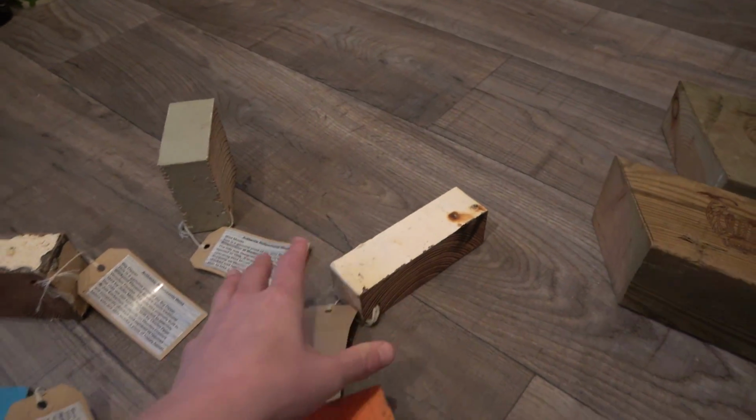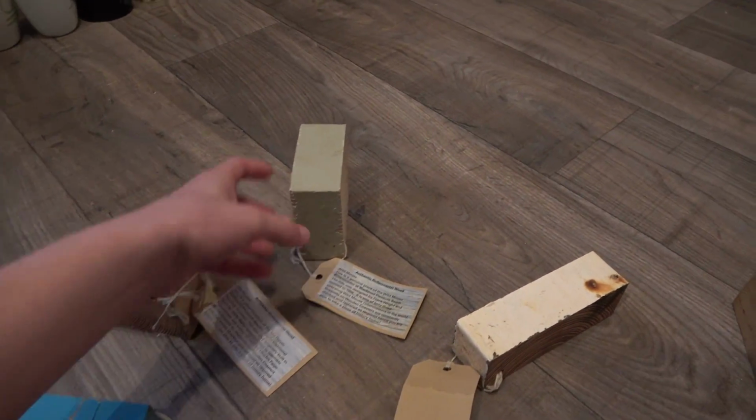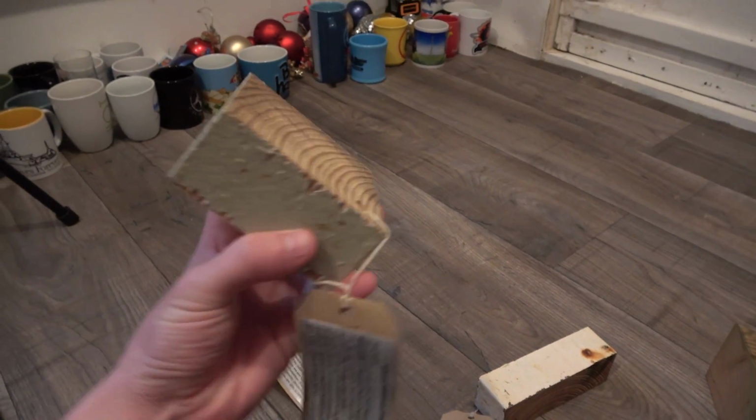That's what I like, you know. That's the thing with these. You can tell they're all brand new, whereas these, they've aged, they've got a bit of history to them. And this one definitely has, because this is really sad.